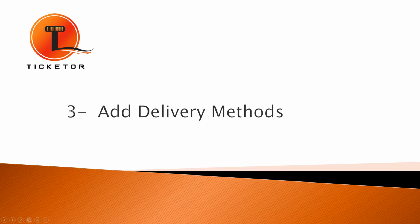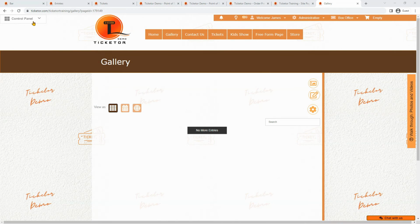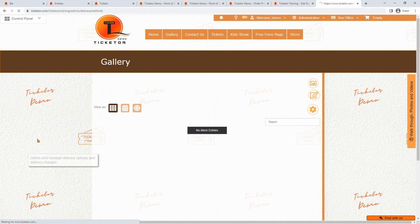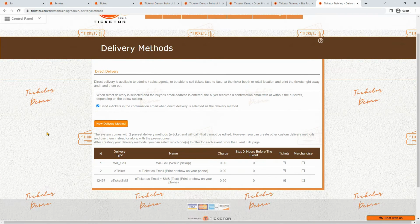3. Add delivery methods. Before adding merchandise to your store, it is best to add some delivery methods. So when we create merchandise, we can select what delivery methods are available for that item. However, you can always come back to add new delivery methods or update the existing ones. Use Control Panel, Account and Settings, Delivery Methods to create and manage your delivery methods and associated fees.